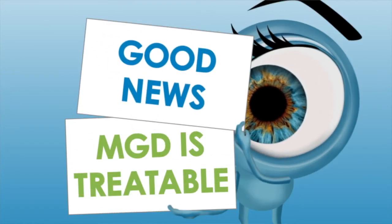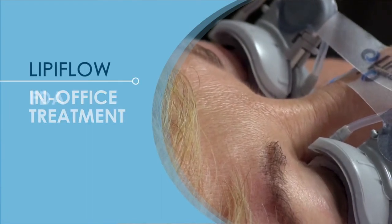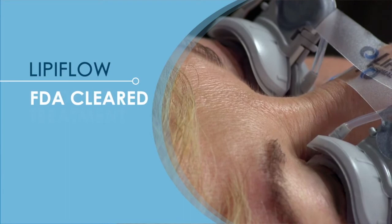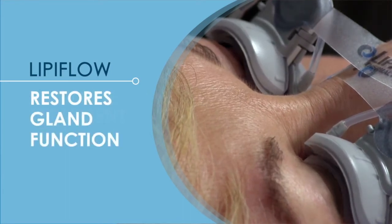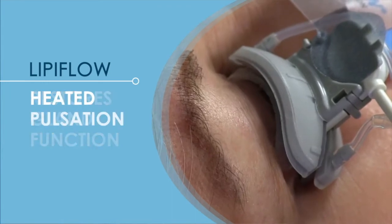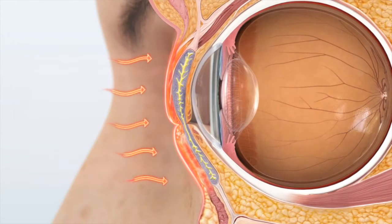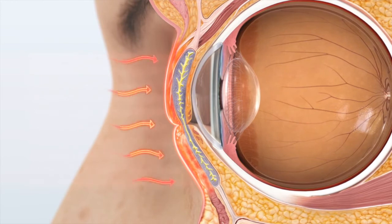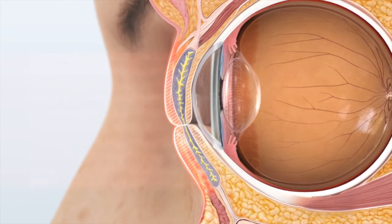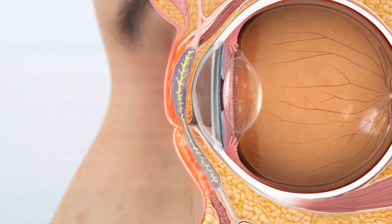The oil glands need to be heated to soften and liquefy them, and then massaged to express the oil. You may already do warm compresses and lid massage at home as part of your eye hygiene routine. These are good treatments and are helpful for continued maintenance, but the heat does not get as hot as needed for optimal effect. The oil glands are behind something called the tarsal plate, which makes it difficult to get the heat from the front of the eye.